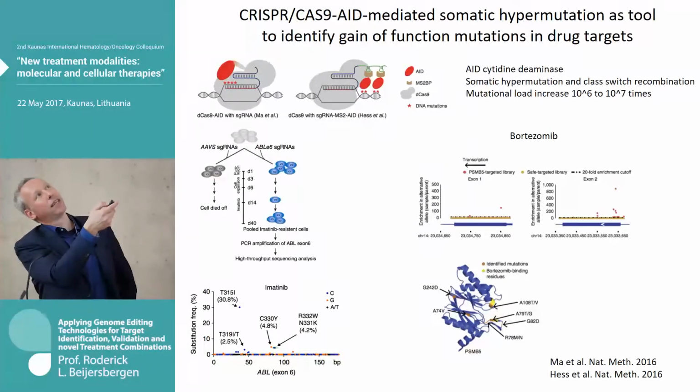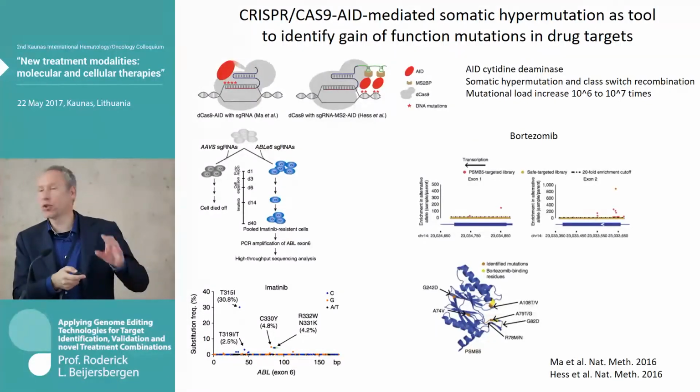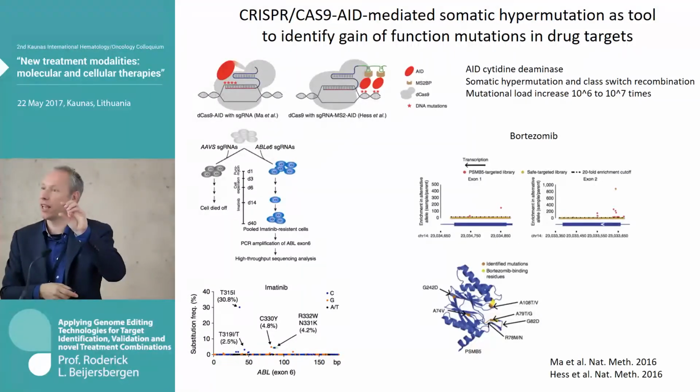So what they have done, they mutated the Cas9 first so that it no longer cuts, but now they fused it to another protein called AID. And AID actually is a cytidine deaminase that's normally involved in somatic hypermutation and class switching. And so what happens is this protein, when you bring it close to the DNA, it can increase the mutation frequency over 1 million times. So now by bringing Cas9 with this protein to a specific region in the DNA, you will create many point mutations very close to where the Cas9 has bound.